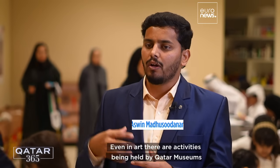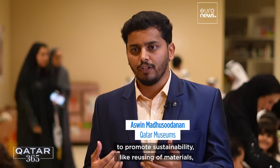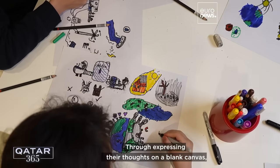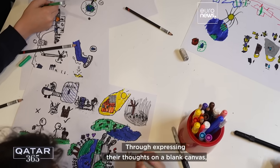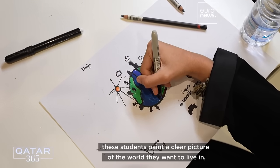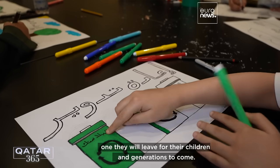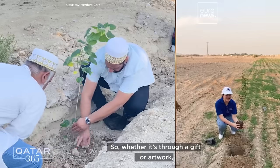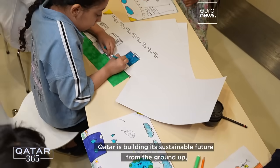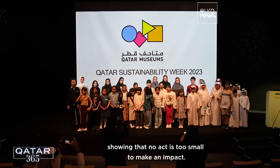Even in art, there are a lot of activities that are being held by Qatar museums to promote sustainability, like reusing of materials, recycling of materials, making art out of waste. Through expressing their thoughts on a blank canvas, these students paint a clear picture of the world they want to live in, one they will leave for their children and generations to come. So whether it's through a gift or artwork, Qatar is building its sustainable future from the ground up, showing that no act is too small to make an impact.